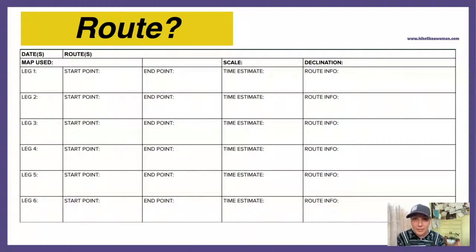And then for each leg of the trip, where we plan to start, where we plan to finish, how long that leg of the trip is going to take us, and then any route information. So this might be things like mileage, elevation change, any obstacles, like, do we have to cross any boulder fields? Are there any water crossings? And then, where can we get water? Where's a water source on the map? And then what could potentially be a good campsite? So that's a route card.